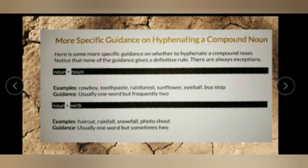The first is when we form compound nouns, we use noun plus noun construction. So two nouns are conjugated together like cowboy, toothpaste, rainforest, sunflower, eyeball. So usually one word, but frequently two like bus stop. Then noun plus verb like haircut, rainfall, snowfall, usually one word, but sometimes two, like that of photo shoot. So you can't say that the noun verb combination will always go with one word, but sometimes you may go with two, but here you won't find any hyphenation. So in the case of noun plus noun and in the case of noun plus verb, you won't get any hyphenated version, that's for sure.